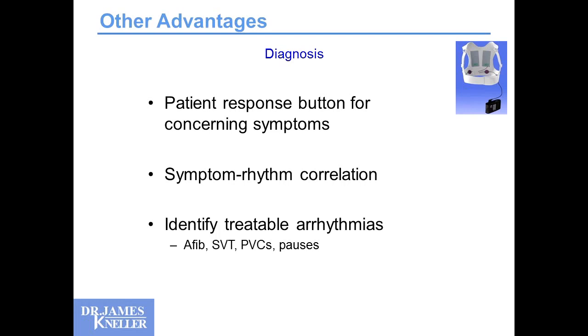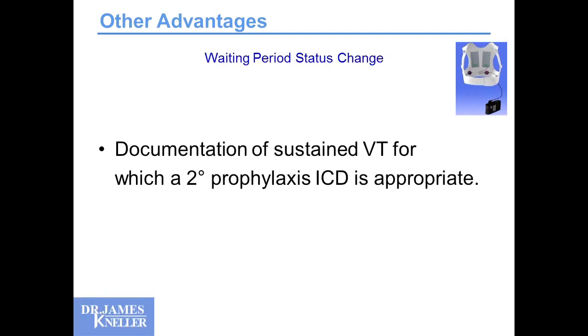And then, in the presence of the defibrillator, let's be aware that your waiting period status can change. So if you're waiting for a primary prophylaxis ICD, but you have a significant episode of ventricular tachycardia during that period, because it's now documented, you can switch out of that primary prophylaxis waiting period to a secondary prophylaxis indication for a device and receive your defibrillator now. So that can be useful in changing the status of the waiting period.